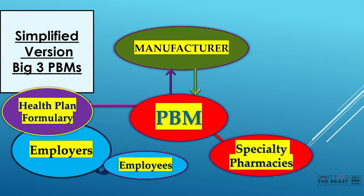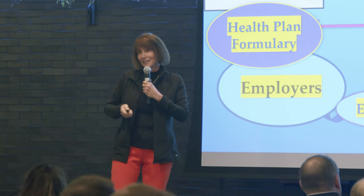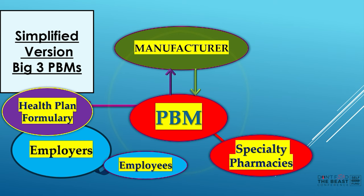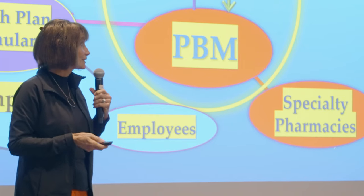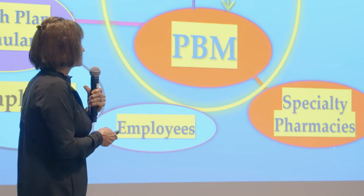So let's break down the money flows. I hate putting this slide up, but I put it up because I teach medical students as well, and fellows. It starts looking like an immunology slide, but this is the contract between the manufacturer and the PBM. This is the contract that you don't have any access to. This is the contract where the real money happens.